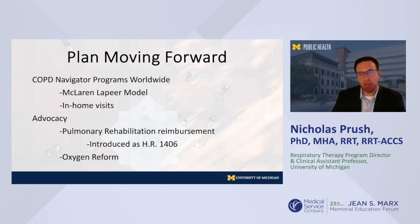So there's a bill that's being introduced. I ask all of you to pay attention. If there's anything you can do on your behalf to support this, advocate for this, it's HR 1406. Basically, it would allow telehealth pulmonary rehabilitation to have reimbursement along with the services of patients and being able to get access. We talk about access a lot, so it gives more access for these COPD patients to get these services. And then lastly, oxygen reform.